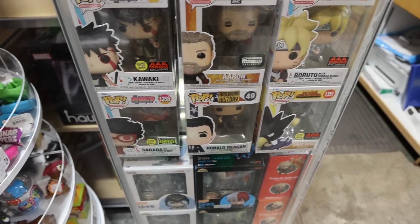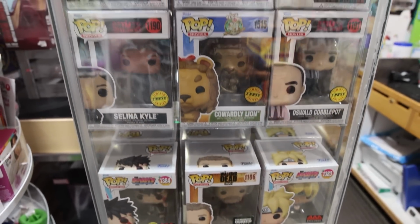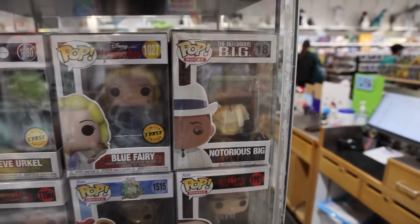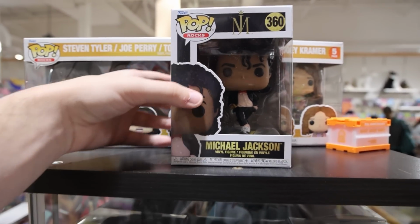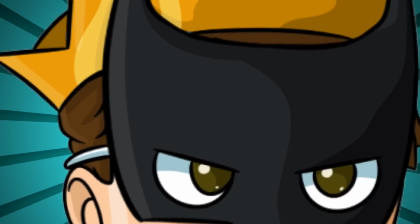Oh, and it looks like over here, guys, they also have kind of like an expensive cabinet, or ones that are a little bit more exclusive with some chases and that original Notorious B.I.G. I wonder how long they've had this one. Also above that, check it out, we've got Michael Jackson. Then behind that, the Aerosmith, what, 5-pack? I've never seen this before.